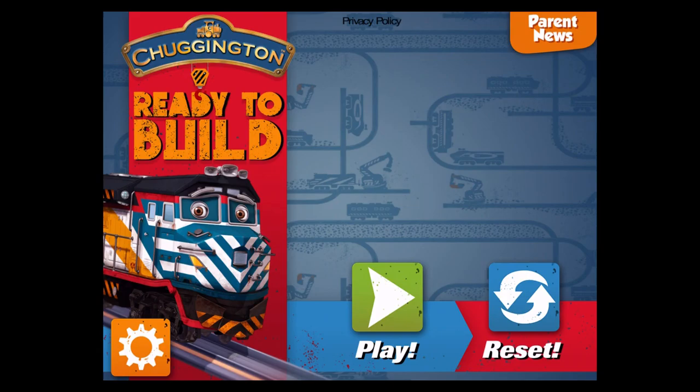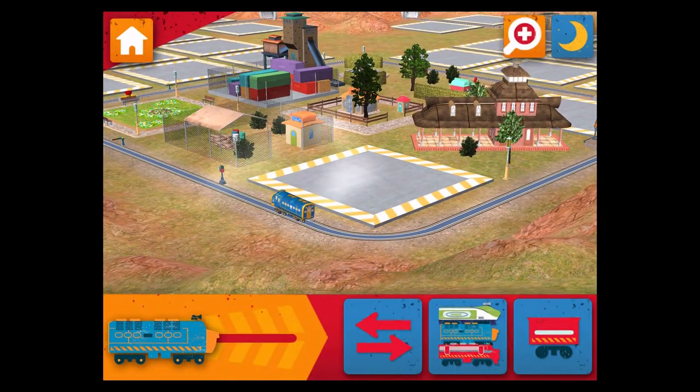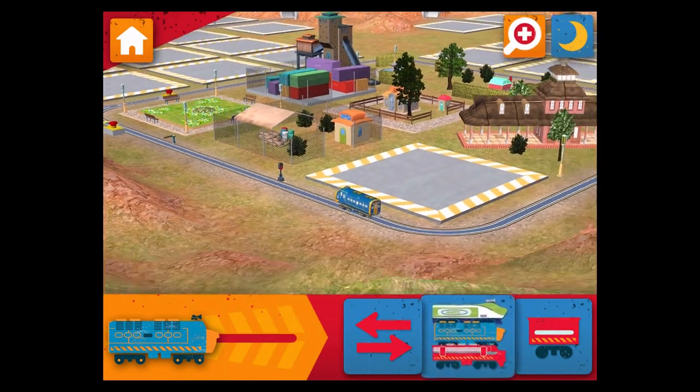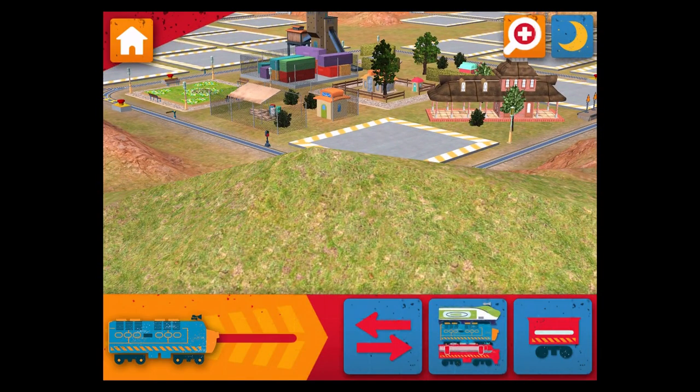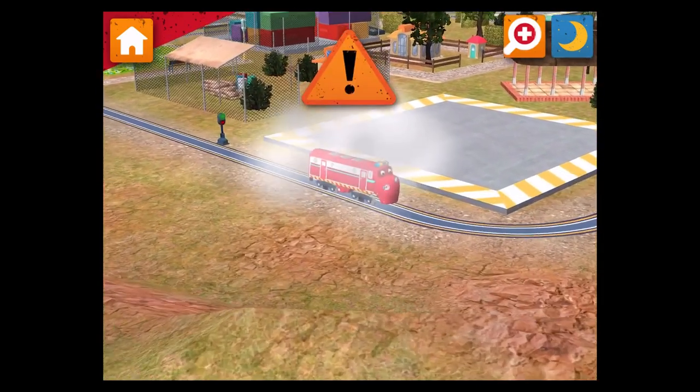Chuggington, ready to build. Tap the play button. Tap this button to choose a different chugger. Okay, trainee, let's get to work. Choose your chugger. Well, sir!